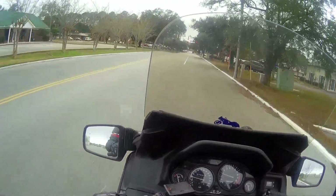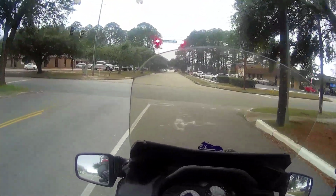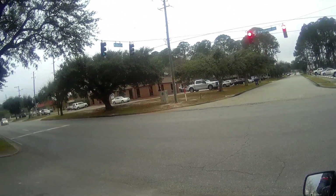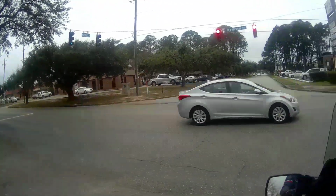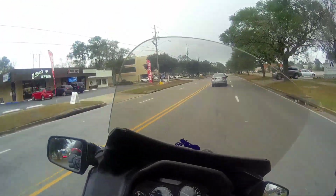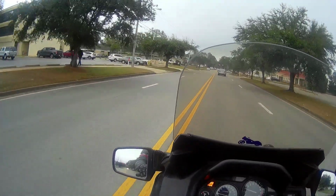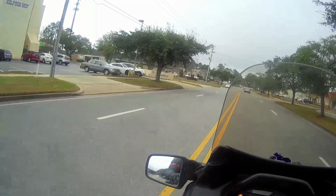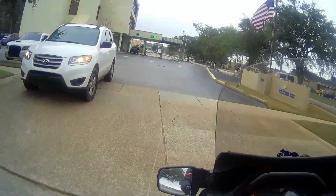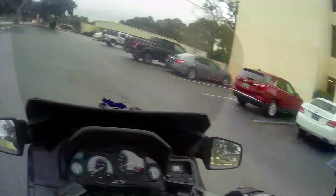This thing's very comfortable. It's got good power. It's nothing crazy. I think it's around 100 horsepower, about 90 to the tire. Plenty of power, especially after you get used to riding that KLR. So either this bike or the new bike is going to be going up for sale. Whichever one sells first, sells first.